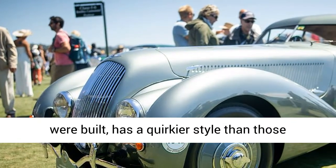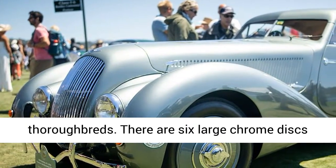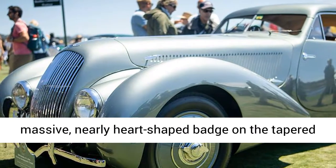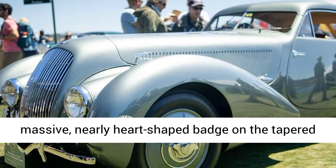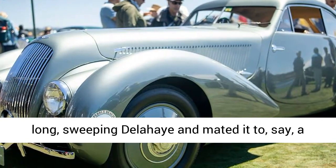There are 6 large chrome discs mounted to each side of the hood and a massive, nearly heart-shaped badge on the tapered rear that reads Darl'mat. If you took a long, sweeping Delahaye and made it into, say, a car that Roger Rabbit might drive, this is most likely what you'd end up with.